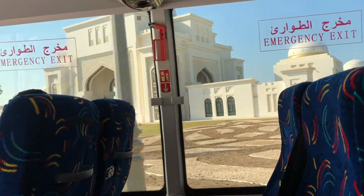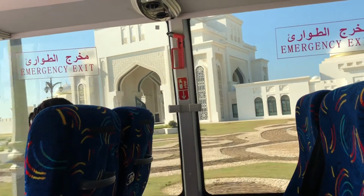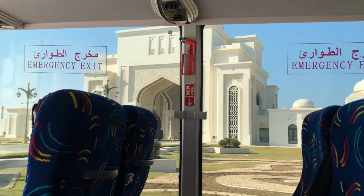There are three wings behind the main building, which are the offices of the president, the vice president, and the crown prince of Abu Dhabi.